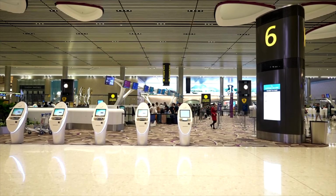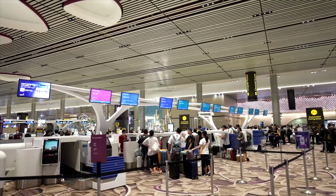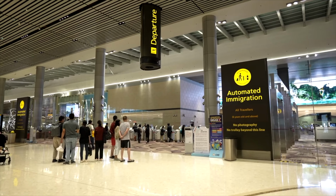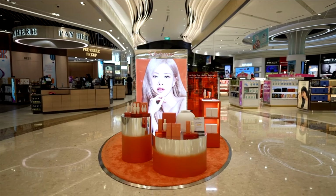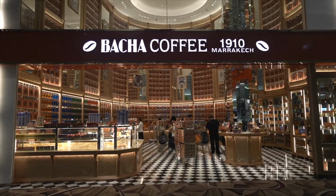Cathay Pacific check-in counters are located at Row 6 and most of them are self-check-in counters. There's also a dedicated line for first class and business class passengers. Immigration is also automated. After clearing immigration, you will walk along a row of duty-free shops. Some shops were still open, but I think it was closed before midnight.